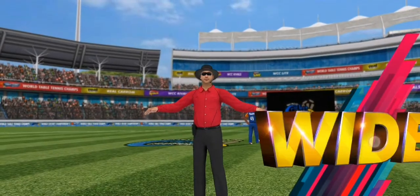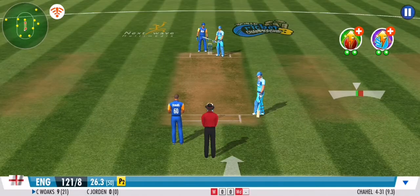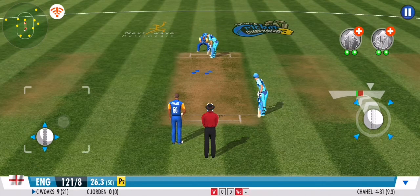That's a poor delivery from the bowler. That's called a wide by the umpire. Good thinking by the batsman. Leaves the delivery.